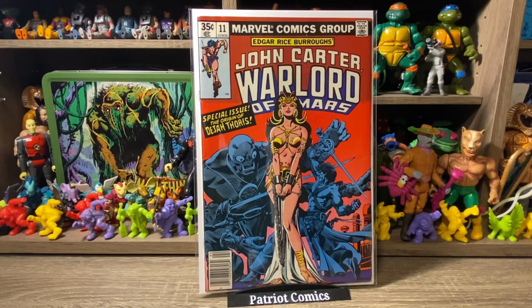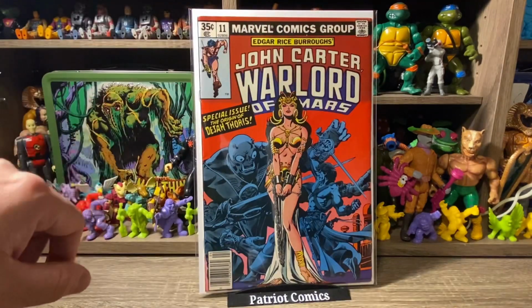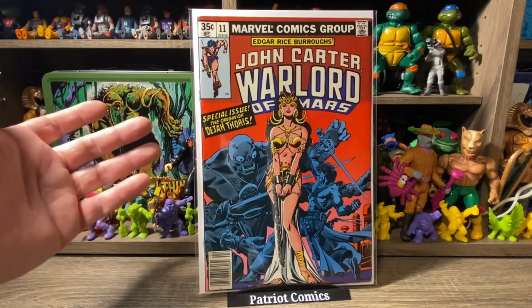This is John Carter, Warlord of Mars, issue number 11, The Origin of Dejah Thoris, and it's got that classic Dejah Thoris bondage cover. This is a pretty nice copy here. There's a little color break at the top corner. Besides that, pretty clean copy.